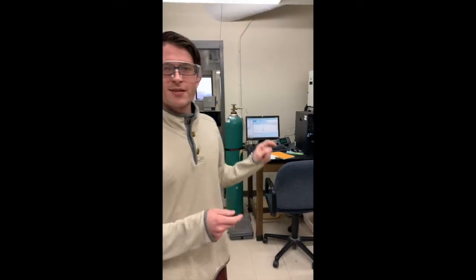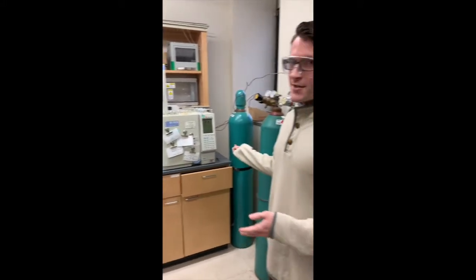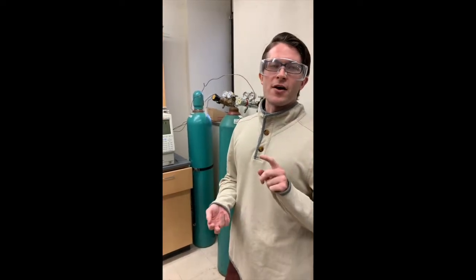Now another instrument that is right behind us here is a GC instrument, and this is really great for monitoring some reaction progress. This is not a GCMS, it's just the GC, and we use it right now for a lot of high throughput screening of reaction progress and basically tracking what different byproducts we're making out of our reaction.